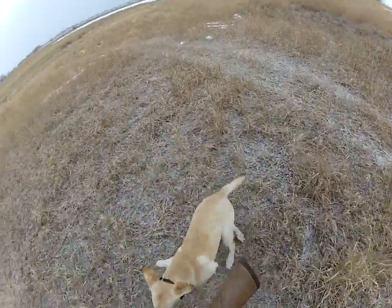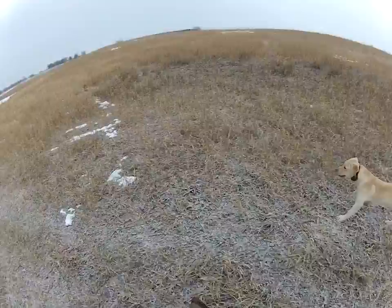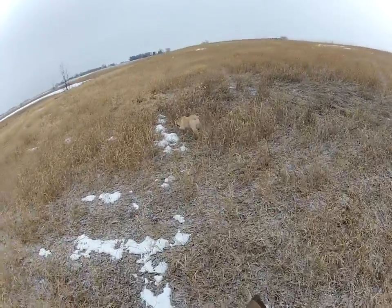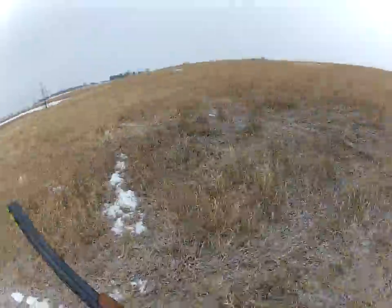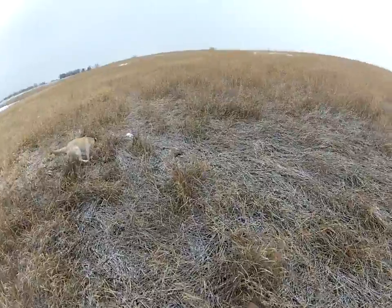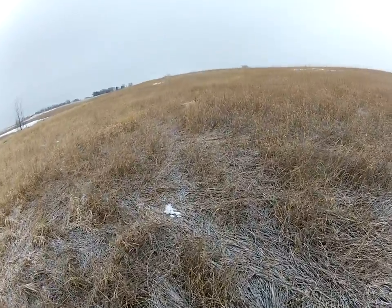Next bird's up here about 20 yards up in this area. I'm gonna kind of come downwind. Oh boy, hunt him up. It's actually upwind of it.